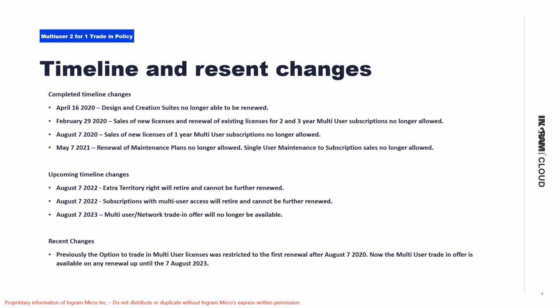One of the recent changes which we're finding is of great benefit at the moment. Previously, if you did not take the multi-user 2-for-1 trade-in offer at your first renewal opportunity, you lost the ability to do that at any further renewal opportunities. They've since changed that policy, so you're actually able to take the 2-for-1 trade-in offer at any renewal opportunity up until the 7th of August 2023. So that's quite a significant change, and there may have been a number of customers that didn't take the 2-for-1 trade-in offer on their first renewal option. With this policy change, they'll definitely now be able to take advantage of that 2-for-1 trade-in if they still have existing multi-user or network-based licensing.